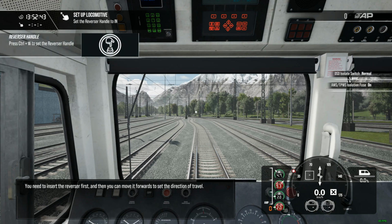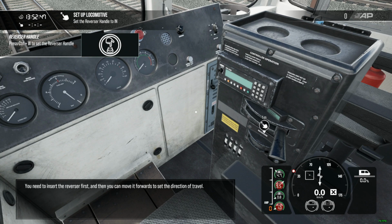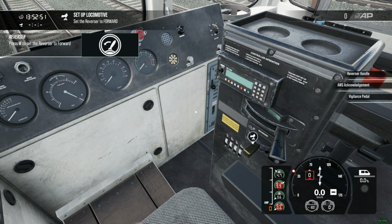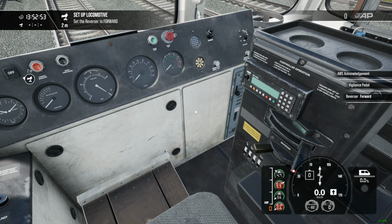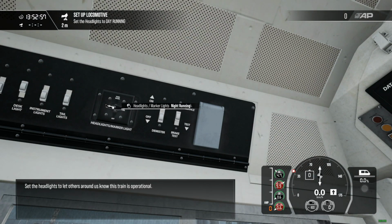You need to insert the reverser first, and then you can move it forwards to set the direction of travel. Set the headlights to let others around us know this train is operational.